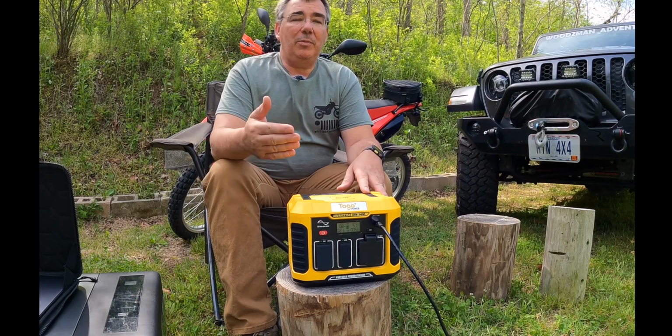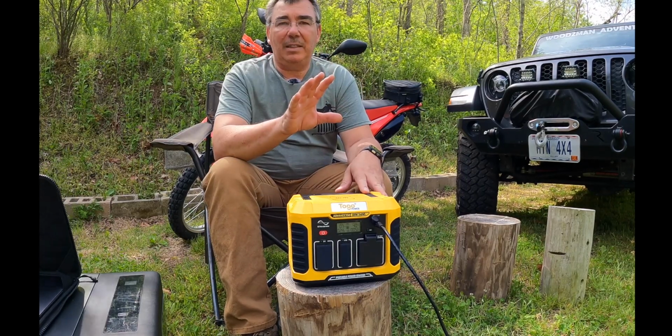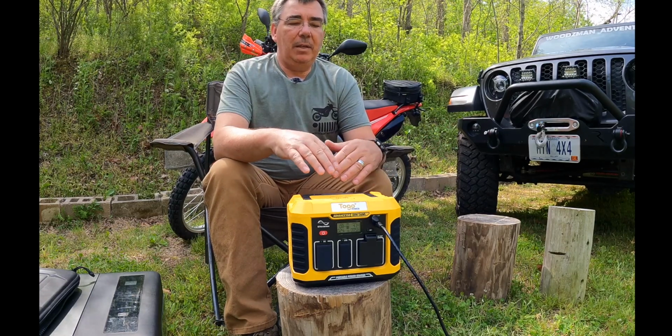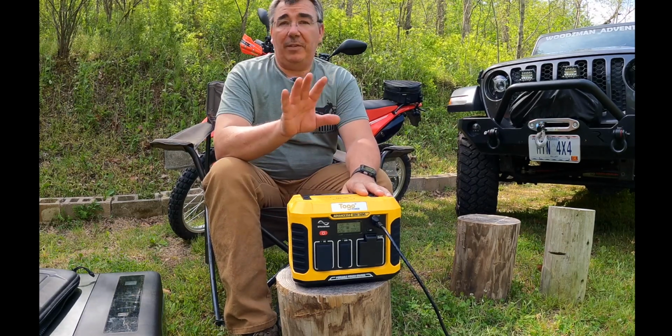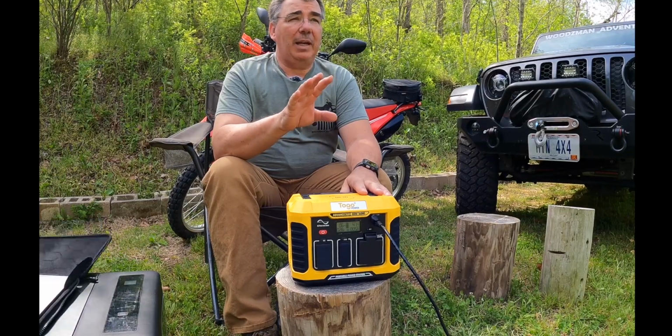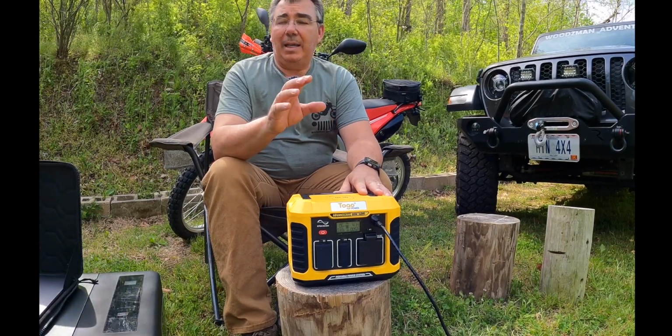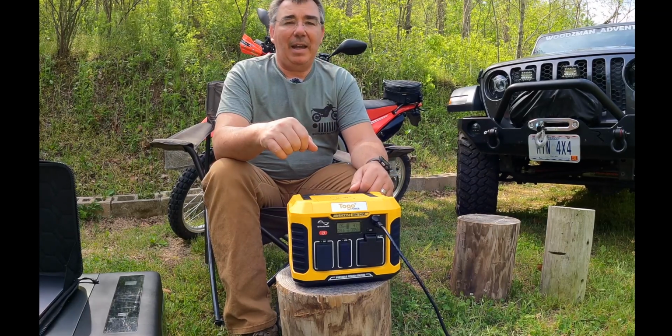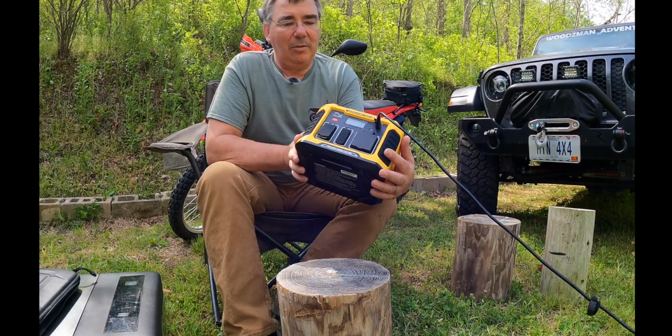So we're going to do more reviews on this and the solar panel itself, because I want to take the solar panel and run a few things by itself after this is charged. Like tomorrow, if it's sunny, I want to hook the solar panel up and run my laptop and charge my cell phones and stuff off of that, see how that works.